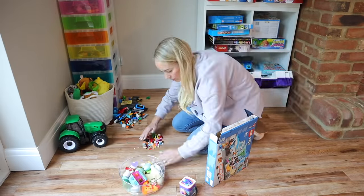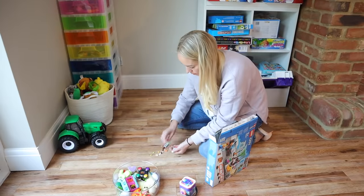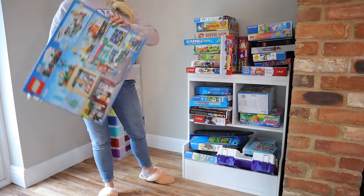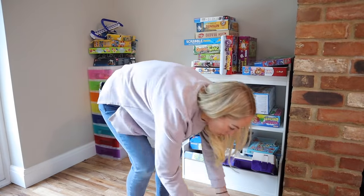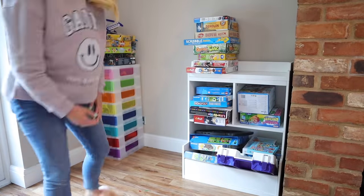Obviously, we've got the Lego table and I struggled to get rid of any Lego, like donate any of it, because they just genuinely love it. And if it's a rainy day, I'm like, should we just do Lego? We should count how many pieces of Lego we have. Oh my gosh, on a rainy day. I can't even imagine. Sometimes I'm super organized and I keep it with the instructions and everything. But then sometimes I'm like, oh, we've just got loads of it. And it's like free play.